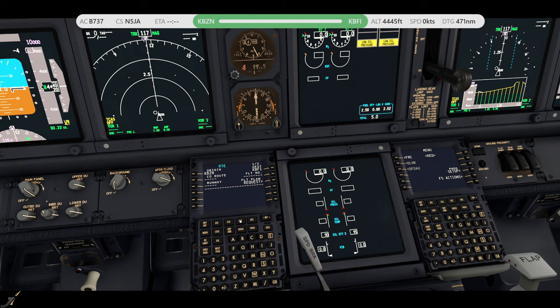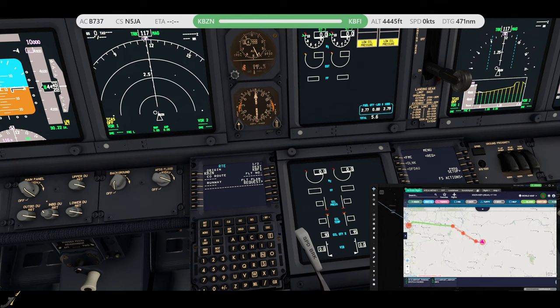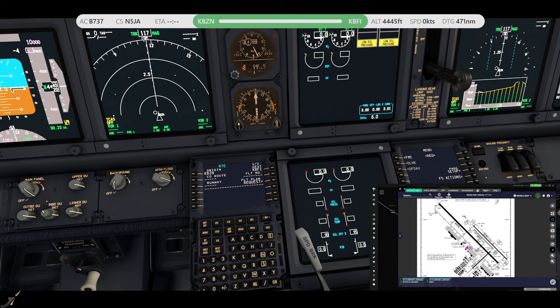So got our route in here. Whoops, that's not what I wanted. We need our charts. So we got Navigraph here inside of Sim Toolkit Pro, and looks like we're probably the only bird here. So cool. Let's get our ATIS. Winds are, I guess, calm. Let me double check that on my laptop just to be double sure. KBZN. Winds are 040 at 3. So 040, so we'll do runway 30.